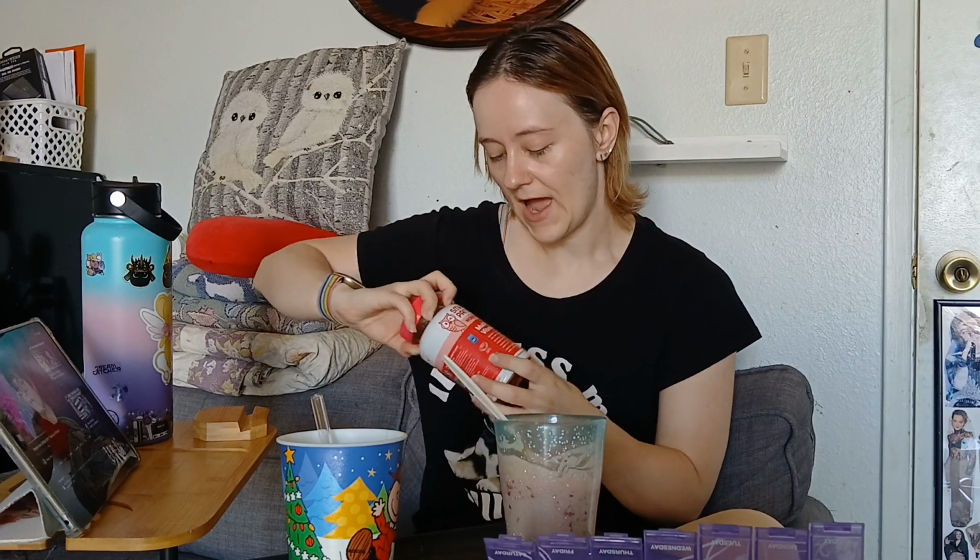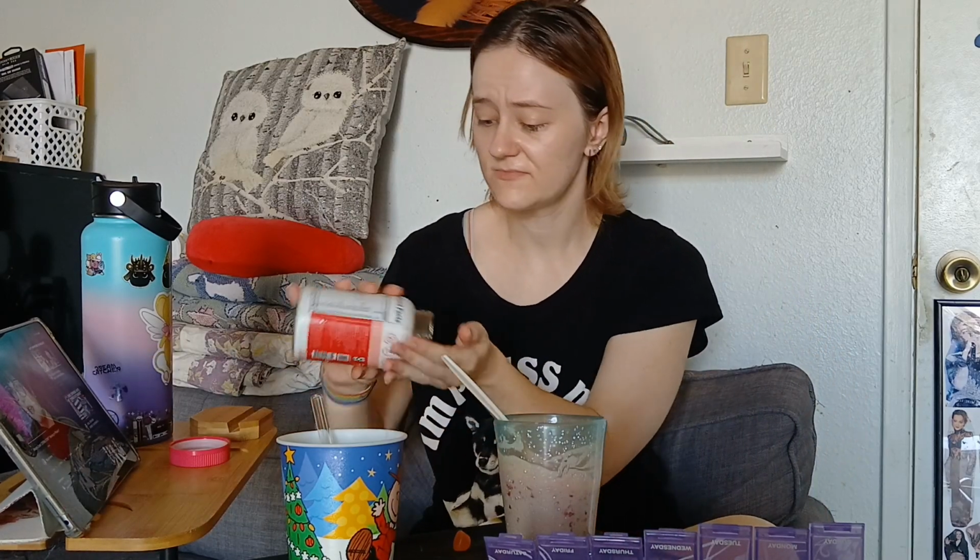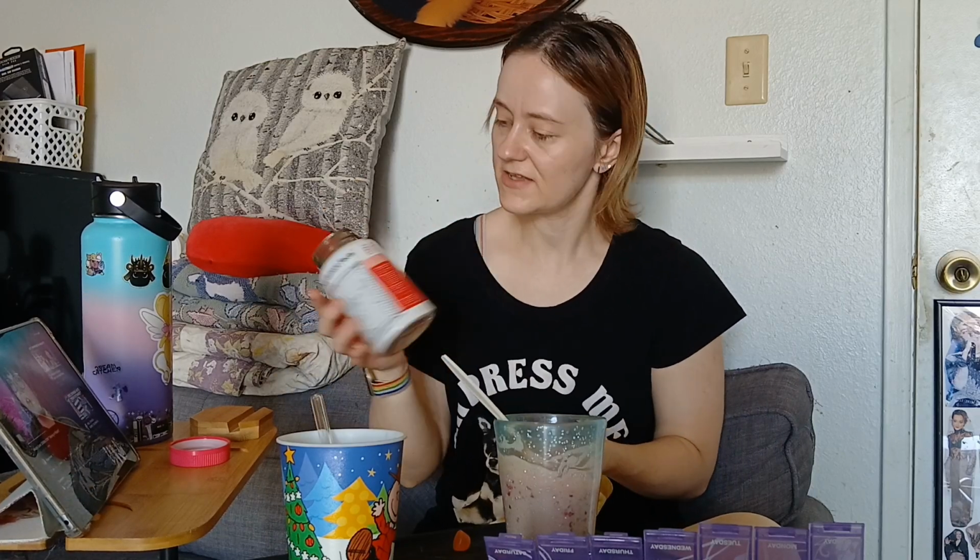So, multivitamins. I like these ones mainly because they're third-party tested, which from what I understand, is more accurate to the actual amounts of what's in there and also what's in there in general. They're little gummies. They're orange flavored, and I actually really like them. I need to get some more.